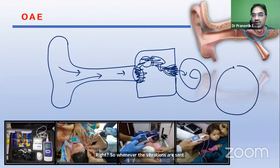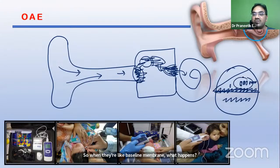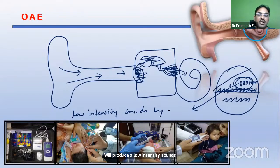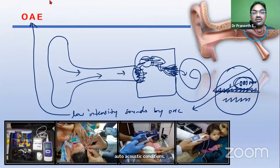So whenever the vibrations are sent into the inner ear, what happens? If you take the cross section of the cochlea, here this is the basilar membrane. The fluid will vibrate here. That will vibrate the basilar membrane. So when the basilar membrane vibrates, what happens? Outer hair cells are present here, inner hair cells are present here. These outer hair cells will also vibrate, right? The vibrations of these outer hair cells will produce low intensity sounds. Low intensity sounds produced by outer hair cells. So these are called otoacoustic emissions. Hope you all know that.